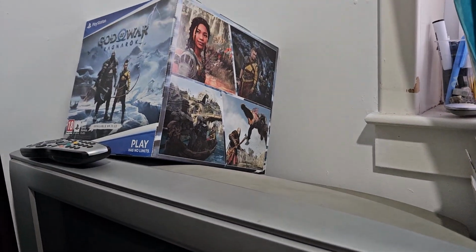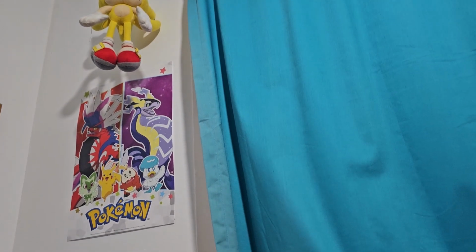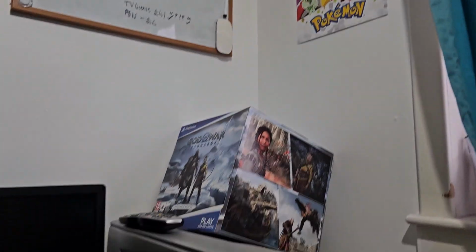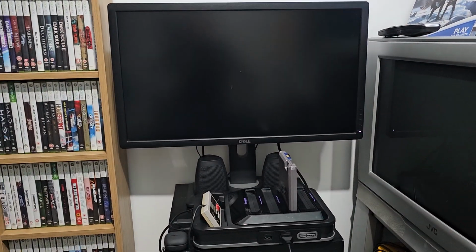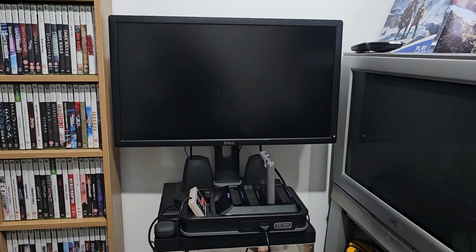And then I'm going to try not to show too high up. I do have a God of War display piece. And then right up here, I do have a Supersonic Guard in the room, and a Pokemon Scarlet and Violet poster that I got from Smith's for free. So yeah, that's a bit about the game collection and the retro setup. Again, it's quite a comfortable setup.